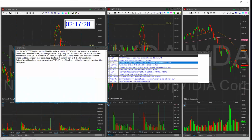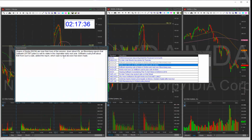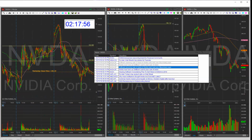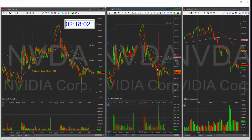Next year, adding. Okay, so if SoftBank sells, they will make about $3 billion from the sale. Adding to that, no final decision has been made, and the company may opt to keep its stake or sell only part of it. Like, seriously, you come out with a rumor like this, and then you put in that little disclaimer there, and people got spooked, right? So people got spooked. Really have to watch the price action at the end of the day.